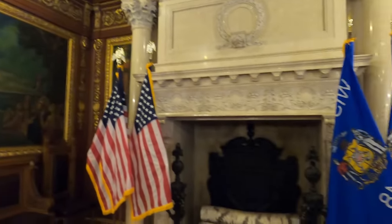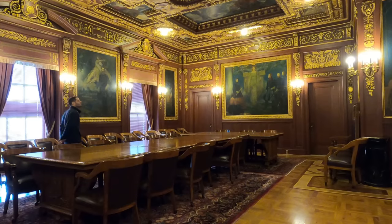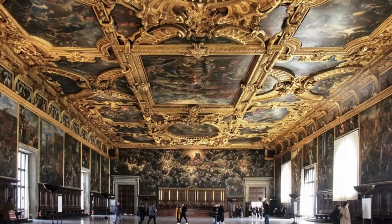This is the final room that I wanted to see before I return home to my project. This is the governor's conference room, a room that has the most 22-karat gold in the entire building. The Venetian style shown here was inspired by the Doge's Palace in Venice, Italy.